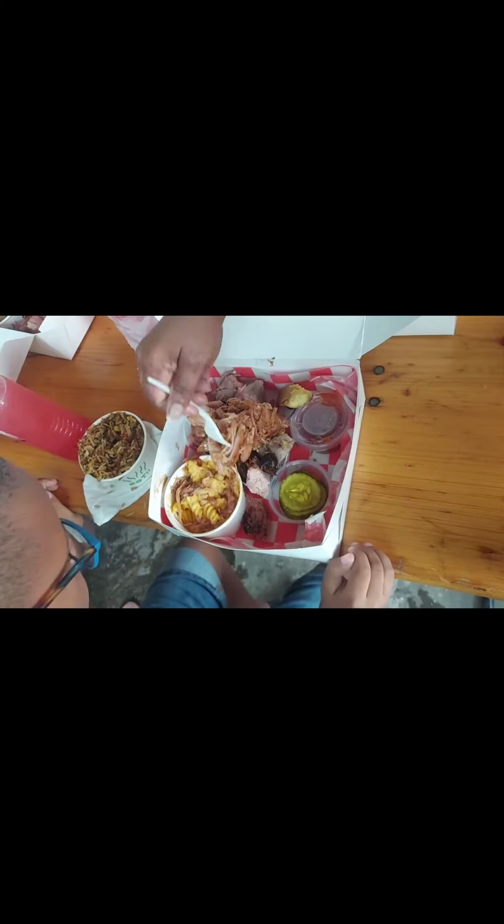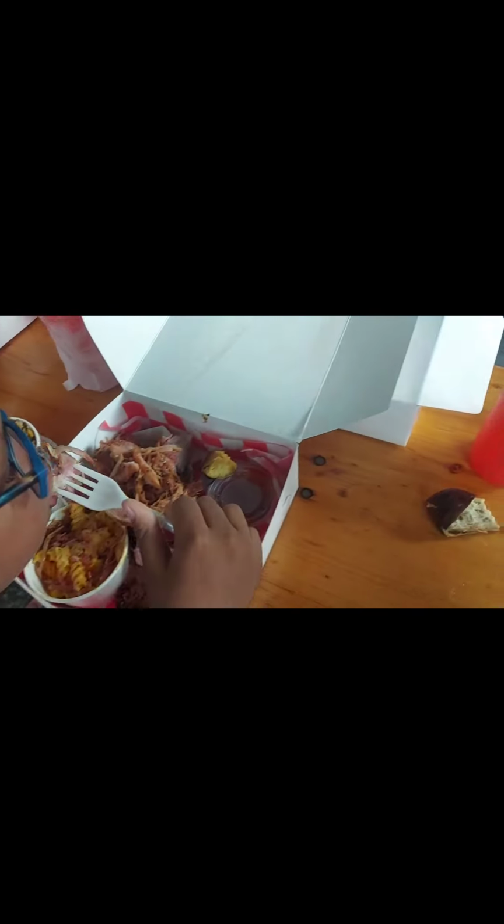One olive for meat, and mac and cheese. Mac and cheese and rice. That's not too much starch. So it's roast sweet potato, pork, mac and cheese, pickles, vegetable rice. That's the special for today.